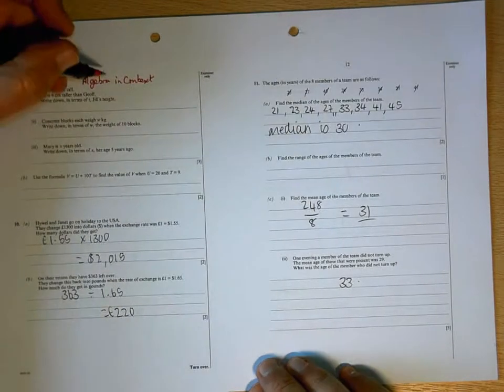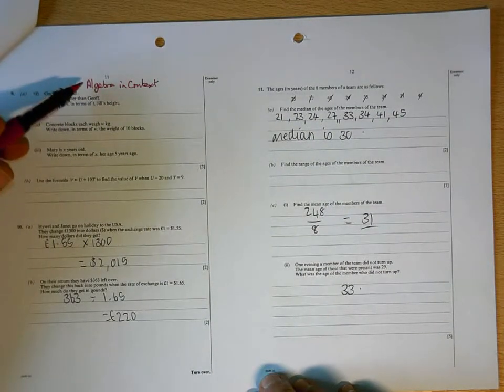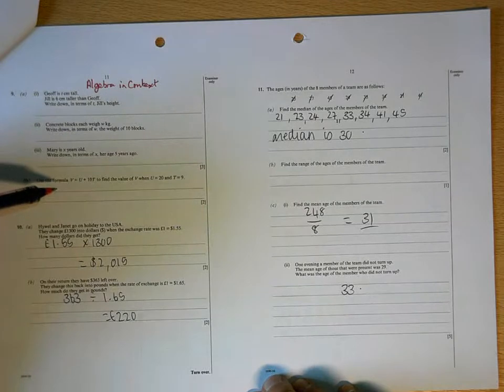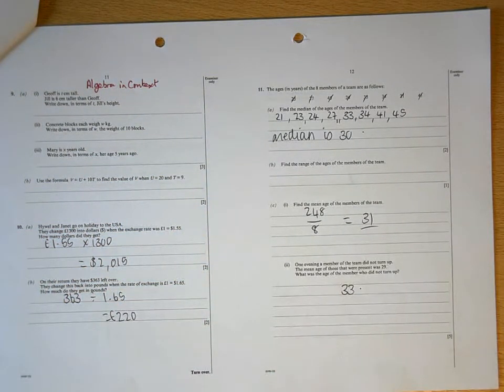There are practice papers on the foundation part of the Jones of Sum site. Have a look at how I've explained that in the video that I've done for this paper and see if it makes sense. We will practice that.